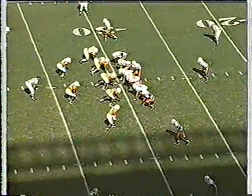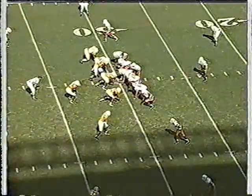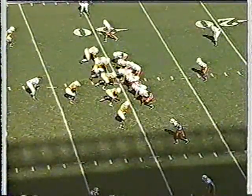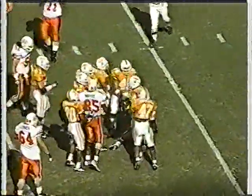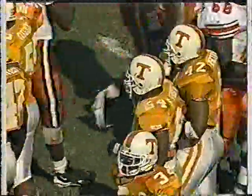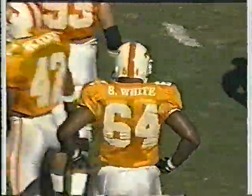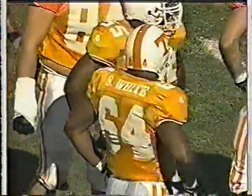One running back. Receivers split left and right this time. If they need only a yard for a first, a pass here by Oklahoma State would be a surprise. And it didn't surprise Tennessee. They were expecting run all the way. Steve White, first man in to nail David Thompson that time. Steve White's having a very, very good year. Number 64 there from Memphis.